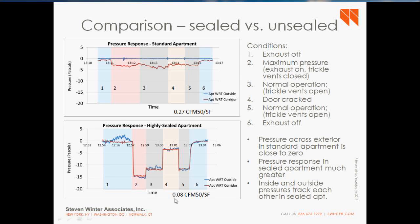In the apartment that had been super sealed, we could basically do whatever we wanted to it. You could make the pressure go up, you could make it go down by opening and closing these vents. And so we're very confident that we're actually going to be getting air from these fresh air vents like we want to.